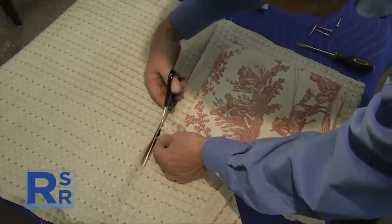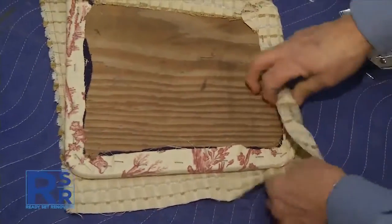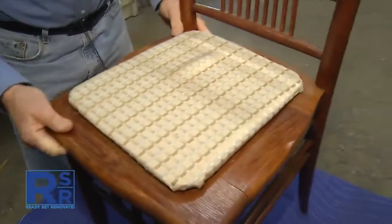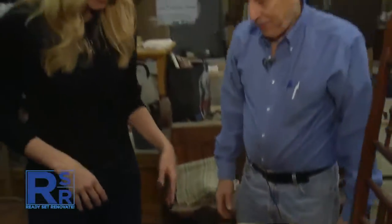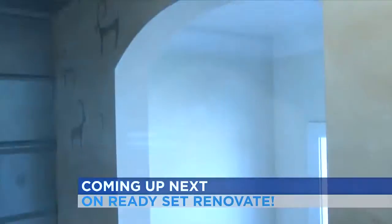We measure, cut, and use a staple gun to secure the new fabric. All that's left is to put the newly covered seat back on. Wow. And we spent all of, what, 6 minutes on something like that, yeah, very quick. It looks great. So this is going to look fantastic in our boys' bedroom. Coming up next on Ready, Set, Renovate, it's time for fun and games in the Play Nook.